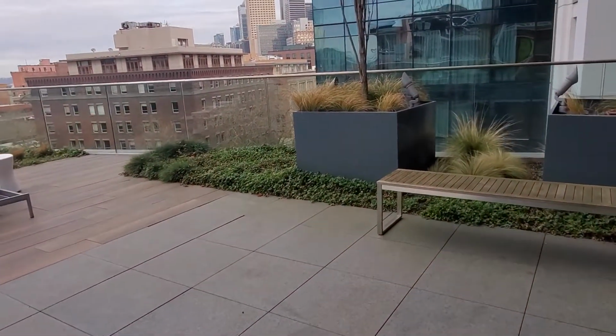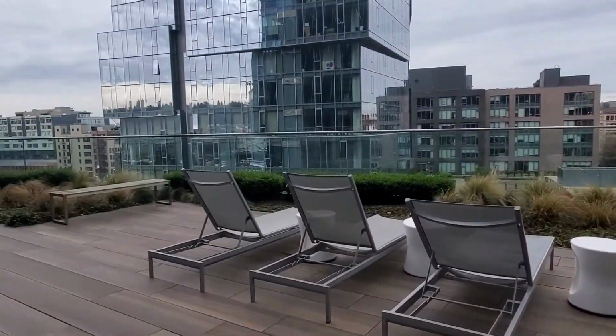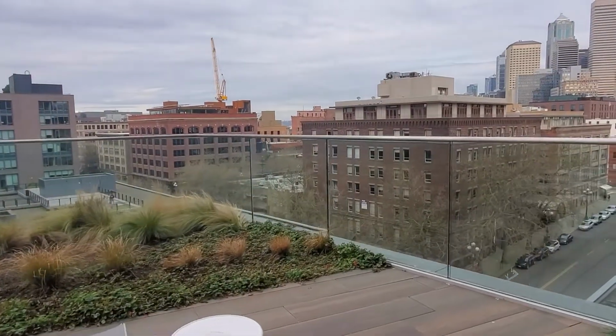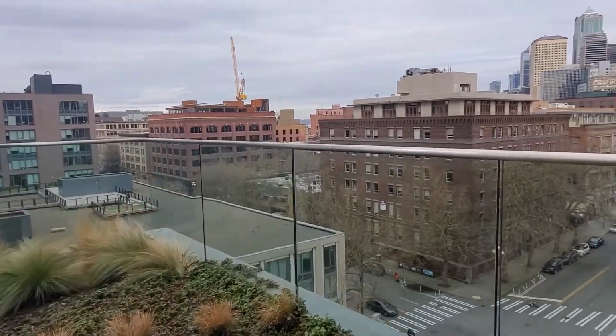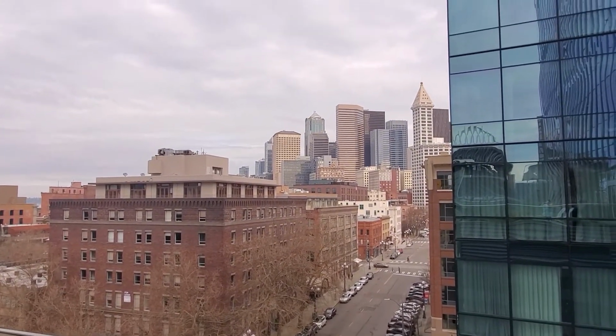Oh, it's cold outside. And here's the deck, which has a city view. Some deck chairs on it. You can see the stadium. You can see other buildings. And then down Pioneer Square and downtown.